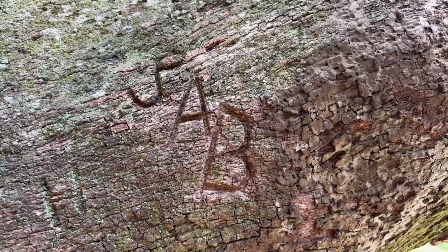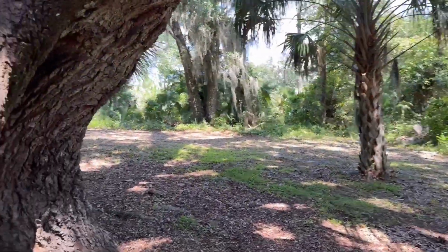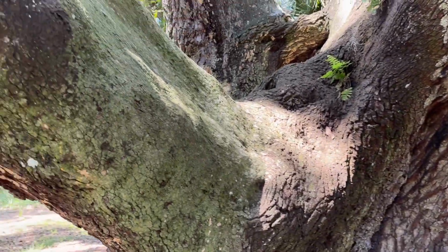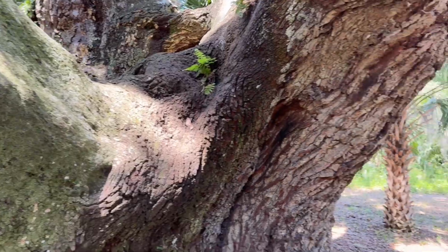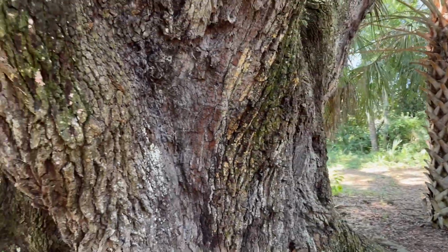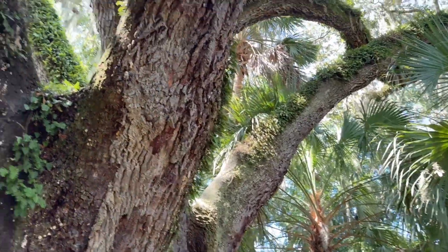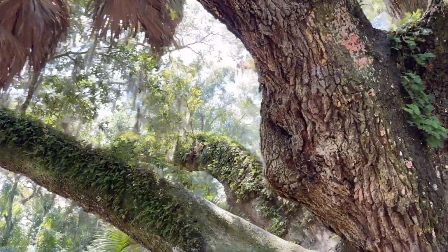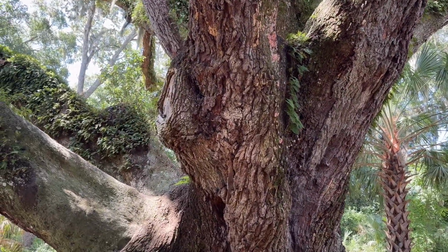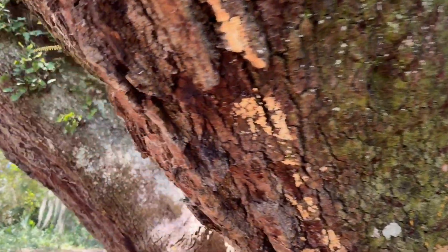If that's a newer carving from the last couple of years, that could be a carving from a really, really long time ago. Who knows? But looks like somebody has carved their initials, unfortunately, into the tree. I don't understand why anybody would do that. You come out to a place like this, you see the second largest, second oldest live oak in the state of Florida. Such a historic, amazing, beautiful, giant tree. And you think to yourself, hey, let's get out my pocket knife and carve my name into it. Like, who thinks that?